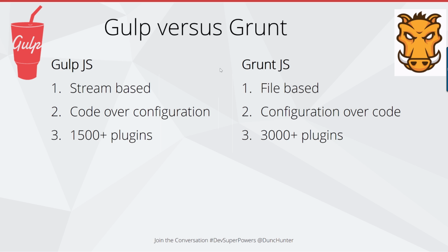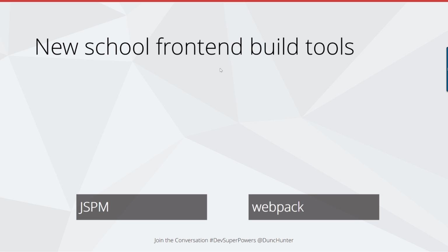And these numbers are probably getting a little bit out of date, and it's probably becoming more equal. And Microsoft also shipped their new ASP.NET 5 projects, which need a build task to be able to use with Gulp, and they originally had Grunt. So I think the whole world's kind of moving towards Gulp.